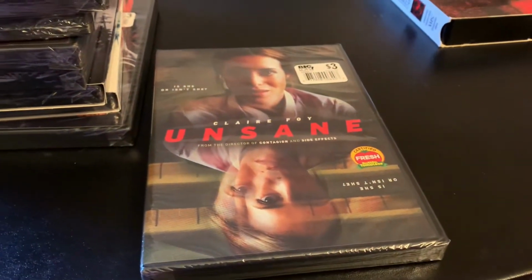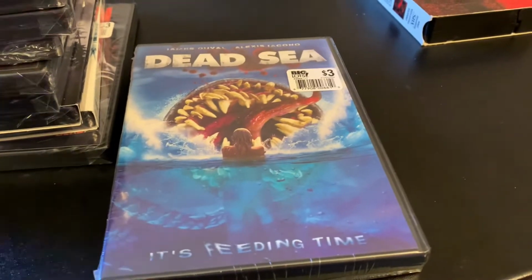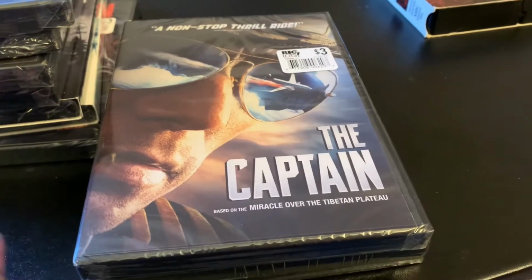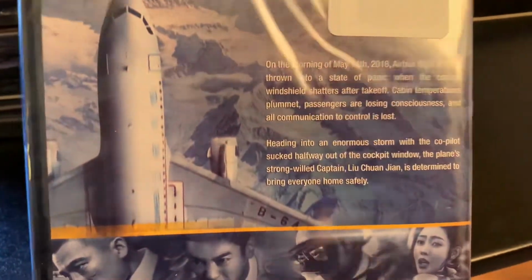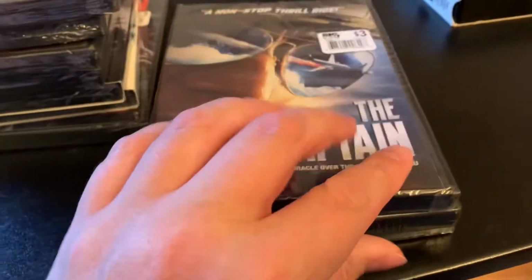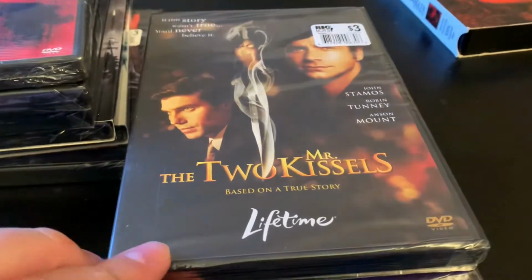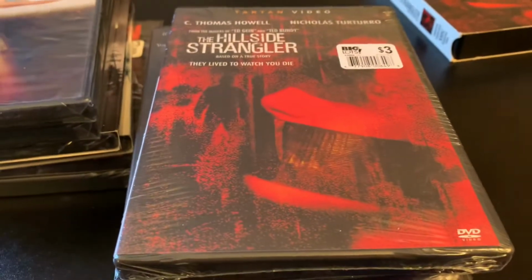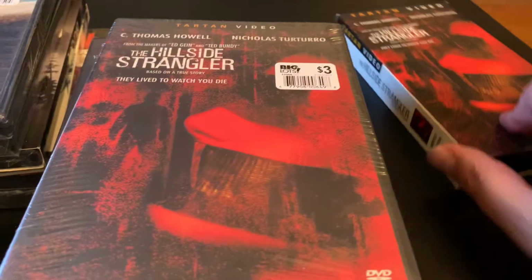including Unsane. Gotta get my monster movies. Dead Sea. The Captain. This is from Wellgo USA. Looks like some kind of problems with an airplane movie. Always enjoy those. TV movie. Right here. Then from Tartan Video, The Hillside Strangler, which will upgrade this VHS. So I can get rid of that.